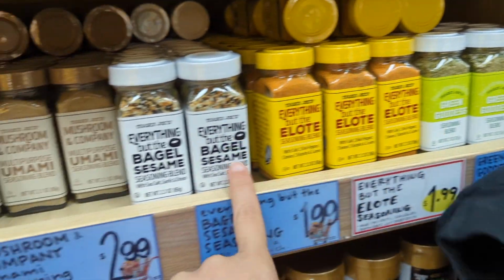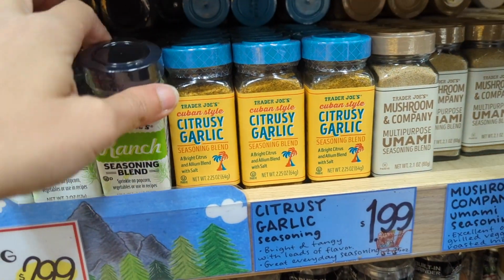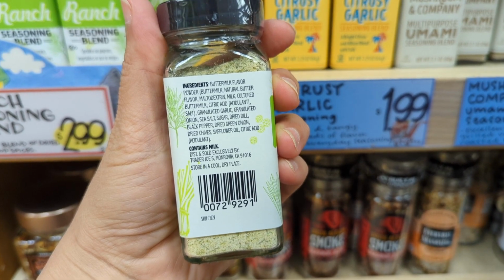This one's really good. This one's really good. This one's really good. This one was okay. I think this one had some funky ingredients too. So I go with the Pork King Good ranch seasoning.